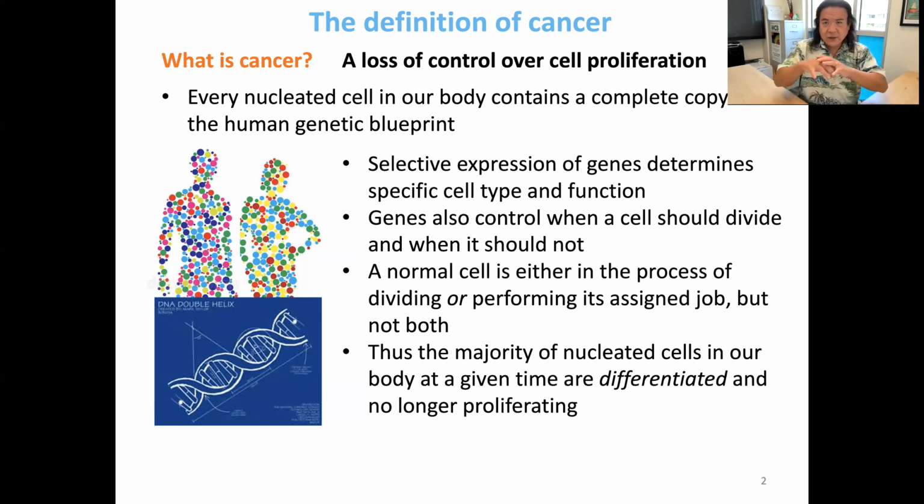Consider also that the whole process of the cell cycle, as the cell undergoes replication of the genome heading towards mitosis, eventually the dividing of a parental cell into two daughter cells, each with a perfect copy of the starting genome, that whole process itself is controlled by many proteins working together. And those proteins are coded for by their own genes. So it's very correct to say that genes also control when a cell should divide and when it should not divide.